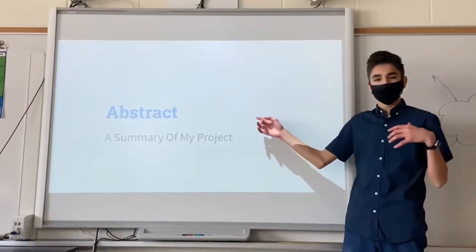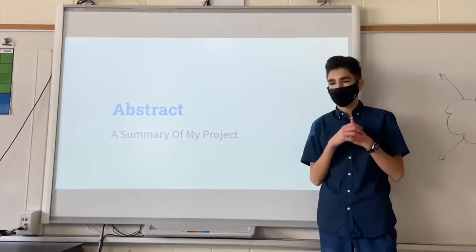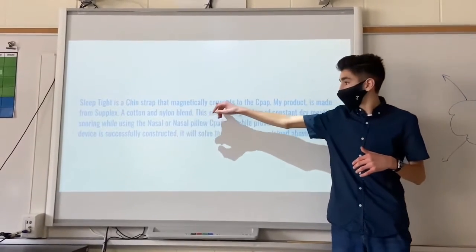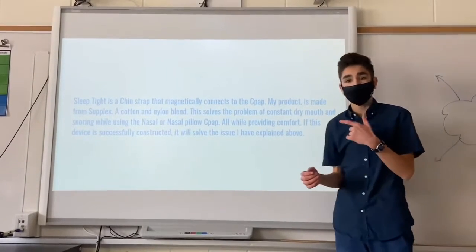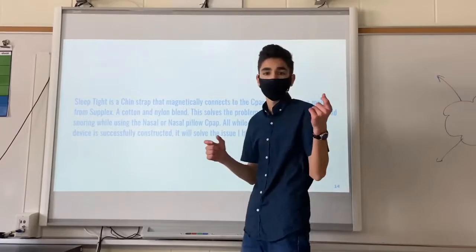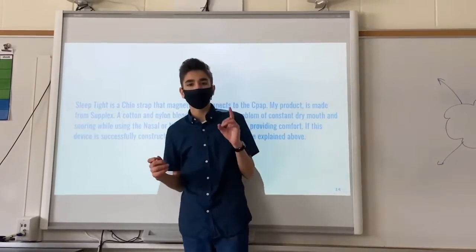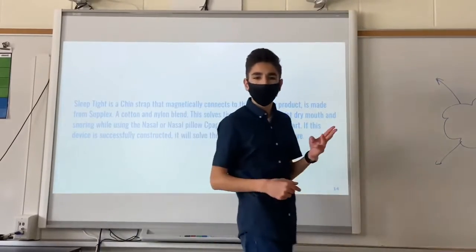So before we go any deeper, I think it's important that we know what my project is and an overall summary of it. So the sleep type is a chin strap that magnetically connects to the CPAP. Now my product is made from Suplex, which is a blend of nylon and cotton, whereas the traditional chin strap is made from 100% nylon, which can be hot, itchy, and just uncomfortable to wear throughout the entire night.